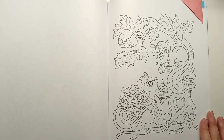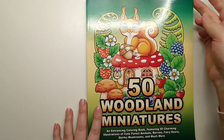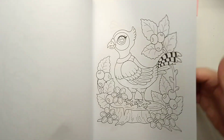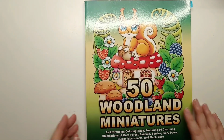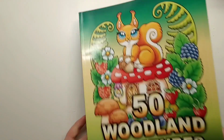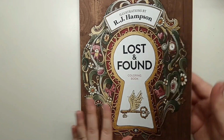They're just some of my favourite colours. That is 50 Woodland Miniatures. I also have a few pages to catch up on. This pheasant one, and this Sleeping Mouse one. Not sure if I'll get to them this month, but they are there to catch up when I can in 50 Woodland Miniatures.